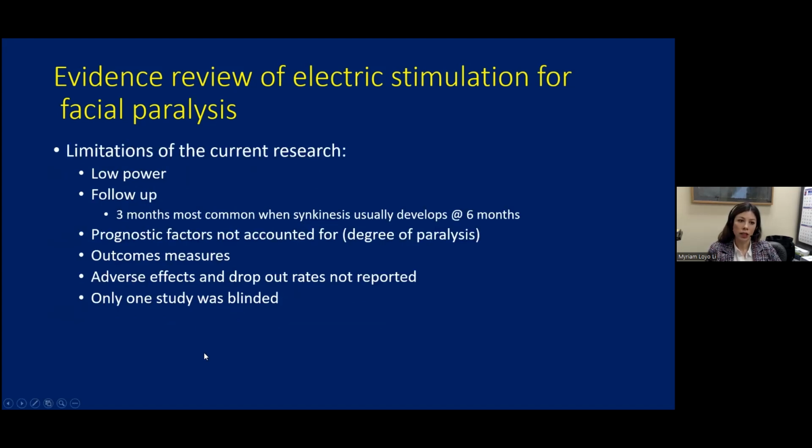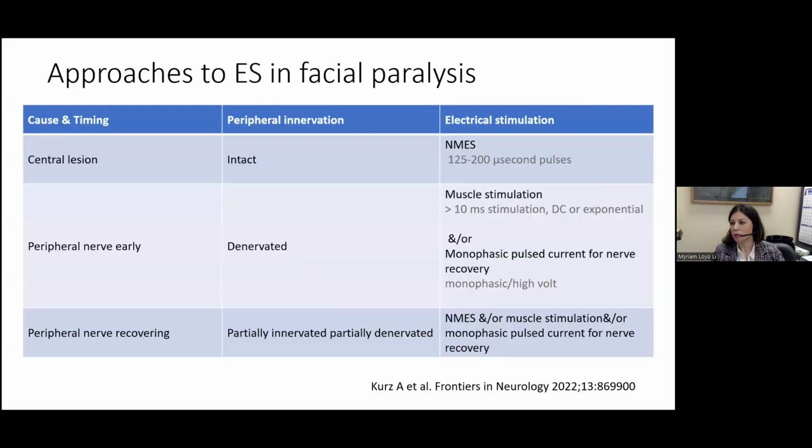The studies have limitations, low power. The follow-up is a critical one because most of the studies follow patients for 3 months, and we know that it takes 6 months to develop synkinesis. So they're missing that window. And in all of the studies, they were not accounting for the baseline presentation or the predictors of prognosis. The way we measure outcomes by using the scale and how we analyze how patients are doing really needs to be refined. And blinding is really important when we're looking at human trials.